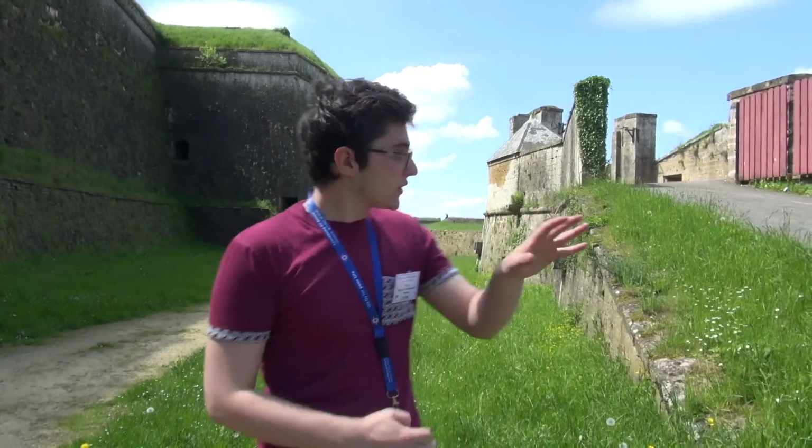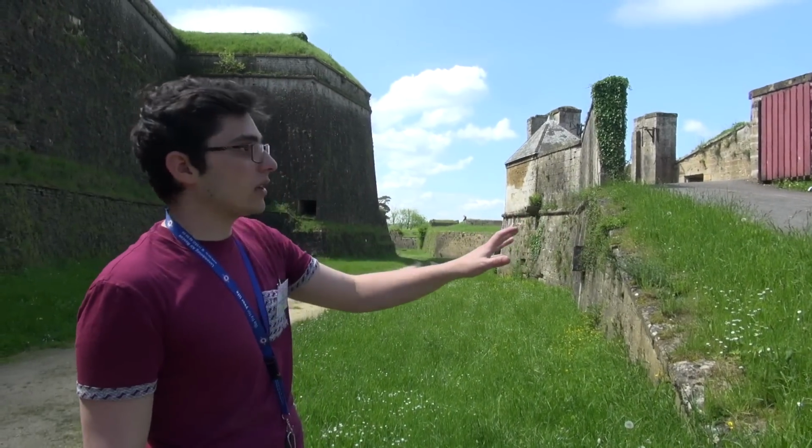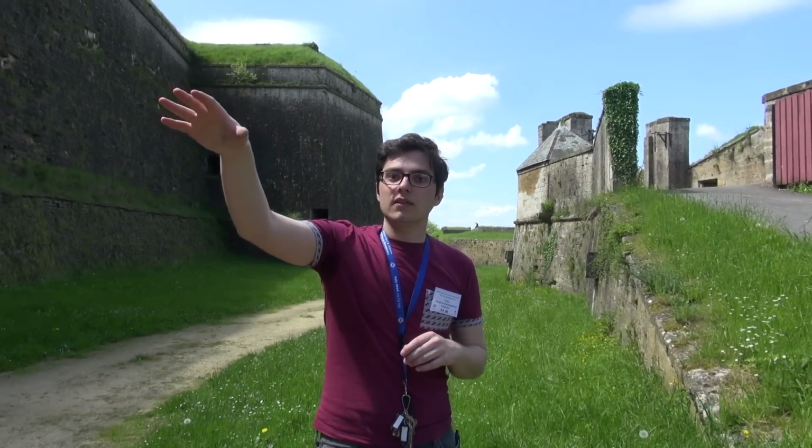After this, during this battle, Vauban was here. He attacked the castle, and for many years after, he had the order to rebuild the fortress. He finished the work here with the second part of the fortification that we have here, and he also made a little wall to protect the lower city of Montmedy.